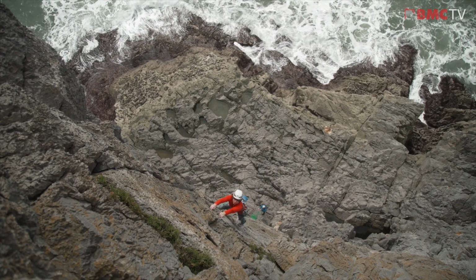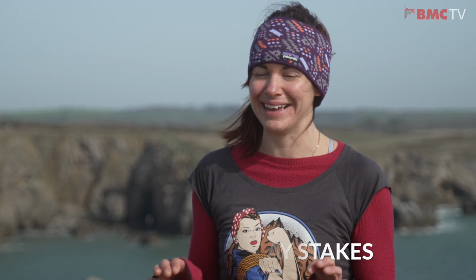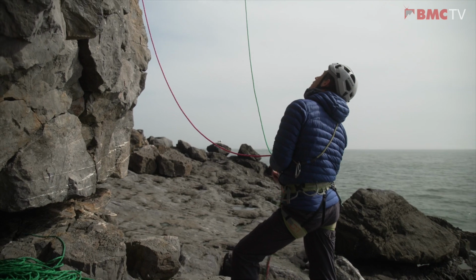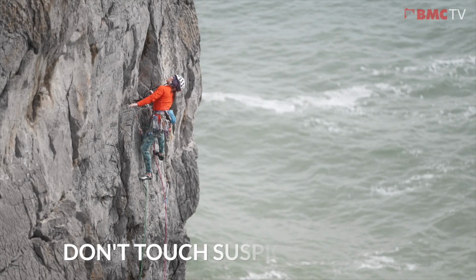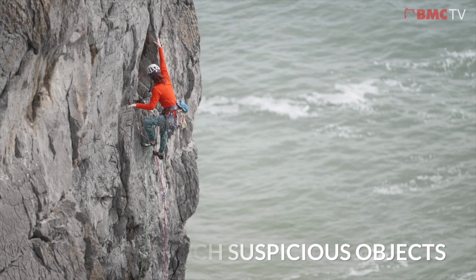The BMC have placed a number of belay stakes. Please don't place your own as you might hit an old shell. Don't belay onto any MOD property, and if you come across any suspicious objects, don't touch them and report them to the guardroom or local police.